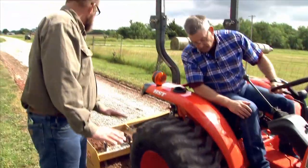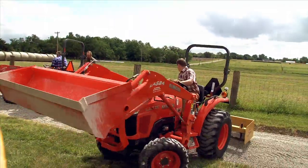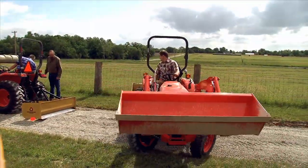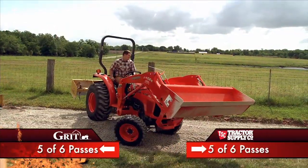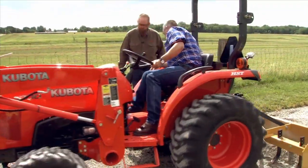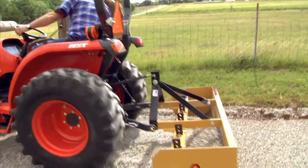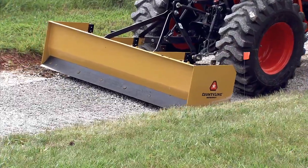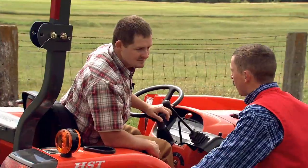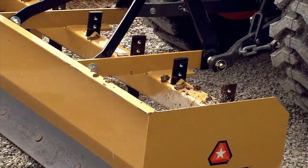That's good. Tom is ready to make his 5th pass. Steven's just finishing up his 4th. Yeah, I think you're doing good. Yeah, now we're just spreading. Because you're shooting level and you kind of got that crown, you're going to be pulling it just right down the middle there. And really, the idea of this is to leave it at one height all the way down.